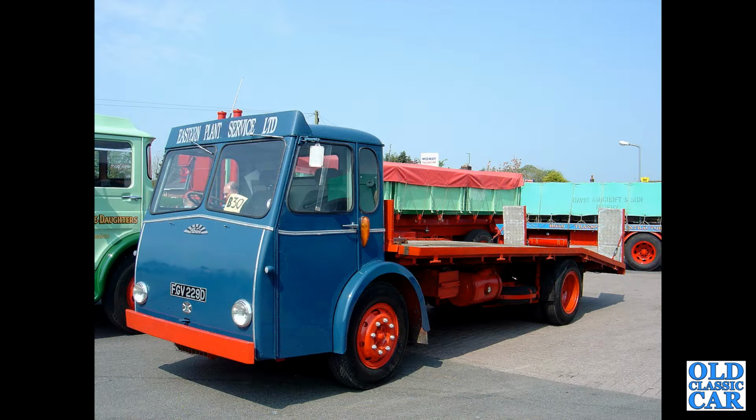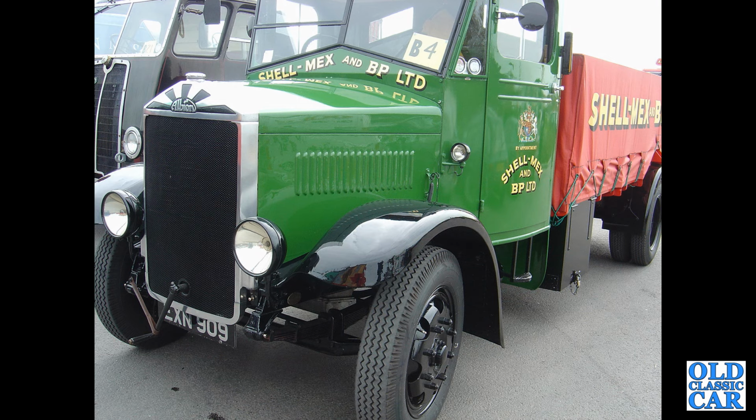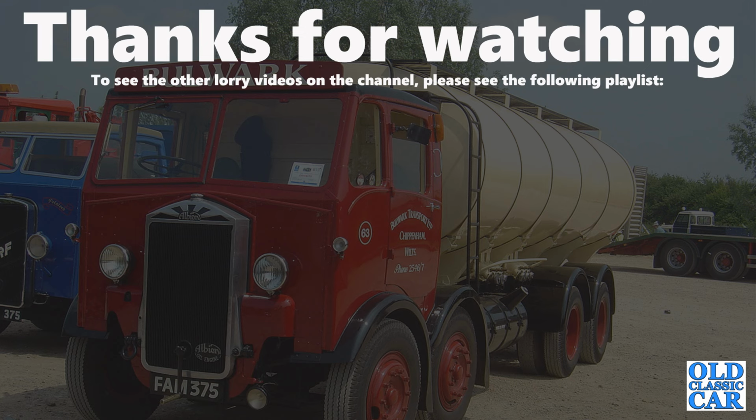An FGV 229D, that is another Albion Claymore, this one from 1966. Looks like a recovery vehicle, so it looked quite good with a vintage tractor on the back perhaps. EXN 909, which rounds out this particular collection of Albions, is a Shellmex and BP Limited vehicle. This one is a KL126 from 1938. And yes, that completes this collection of classic and vintage Albion lorries.